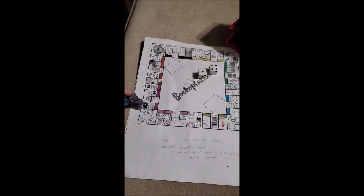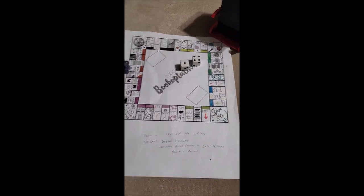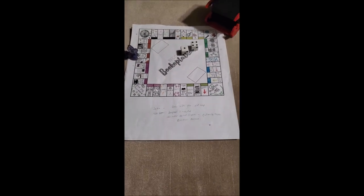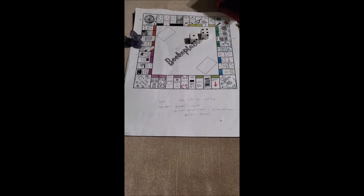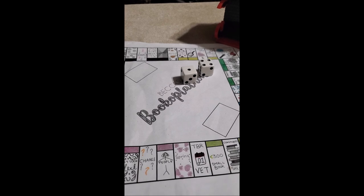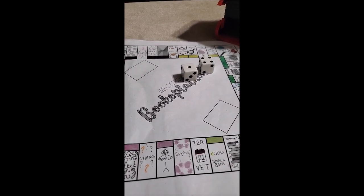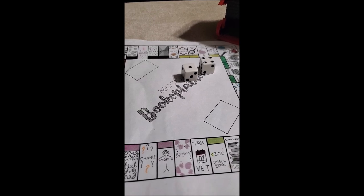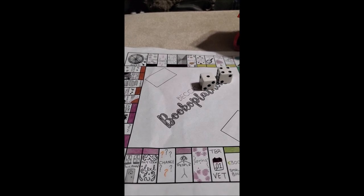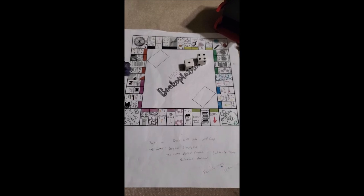1, 2, 3, 4, 5. And that is favorite trope. My favorite trope is definitely enemies to lovers, which I actually have at the bottom of the page here, what my roles are. So favorite trope, and I would say enemies to lovers is my favorite. I also do like friends to lovers, but enemies to lovers is just so much more tension.